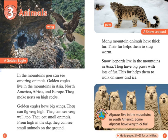Many mountain animals have thick fur. Their fur helps them to stay warm. Snow leopards live in the mountains in Asia. They have big paws with lots of fur. This fur helps them to walk on snow and ice. Discover! Alpacas live in the mountains in South America. Some alpacas have very thick fur.